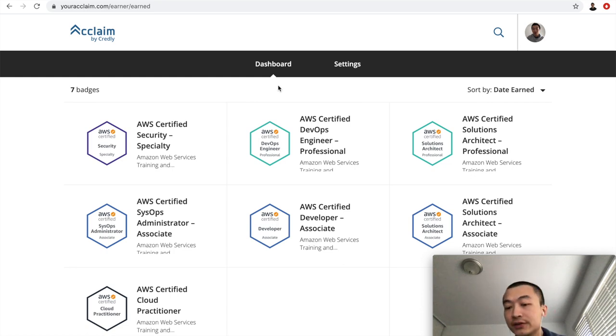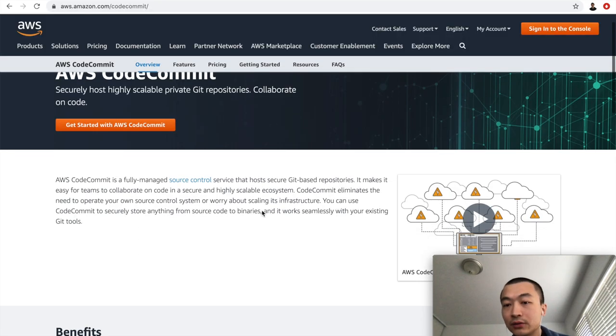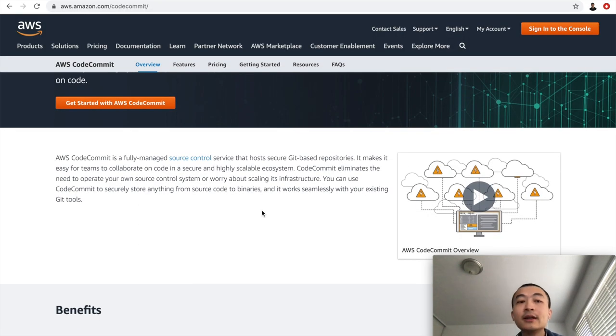All right, first is AWS CodeCommit. AWS CodeCommit is a fully managed source control service. It's very similar to GitHub or Bitbucket, which has an open source version out there. But here it's an AWS version, which enables you to track your code and collaborate with your coworkers very closely and very interactively. This is the AWS version. You want to understand how you can use this and how you can set this up.